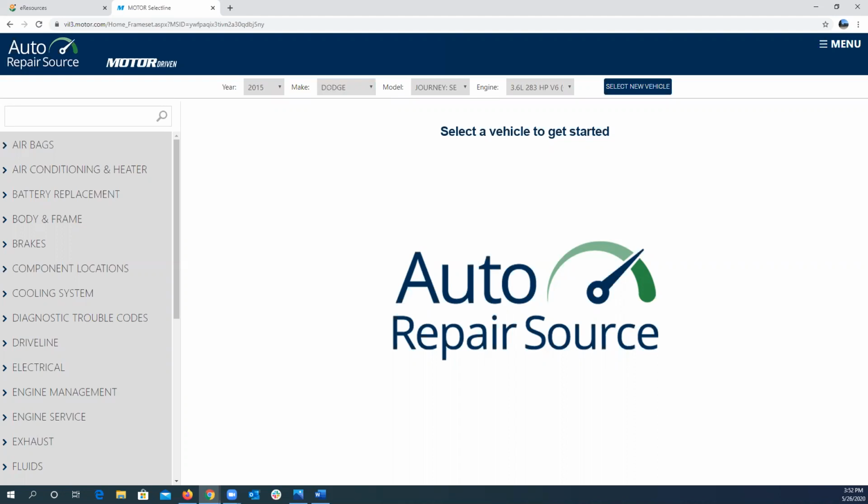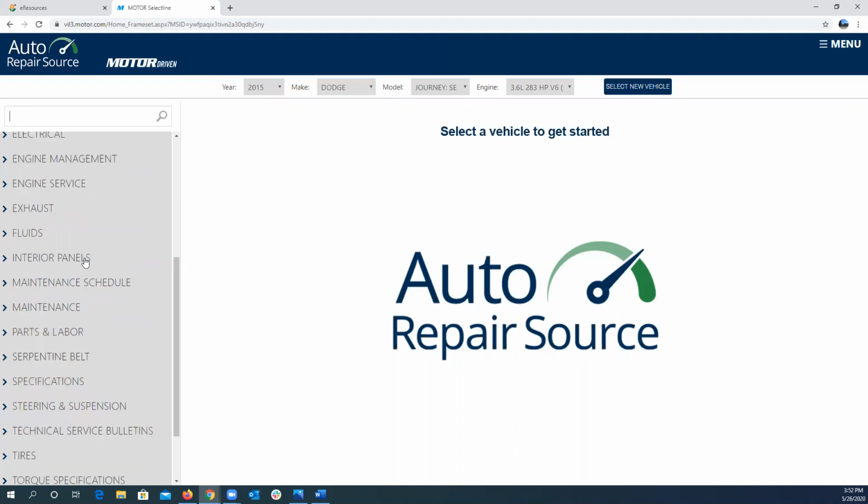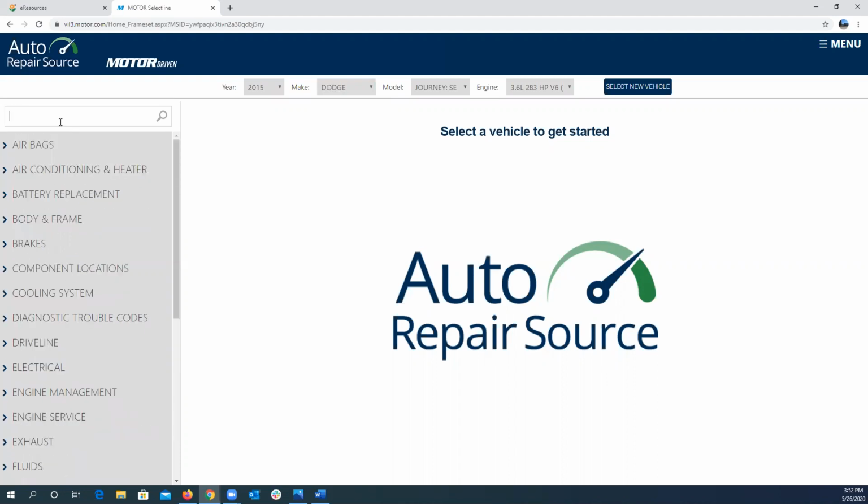From this menu, you can click on the maintenance component or service you're looking for through the menu, or you can simply search at the top of the page for what you're looking for. Today, I'm going to search for air filters.